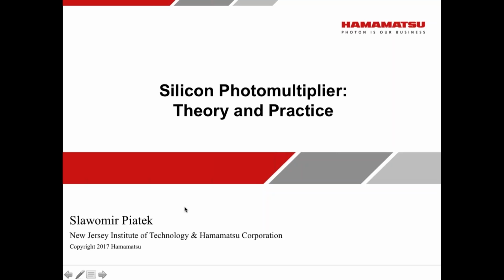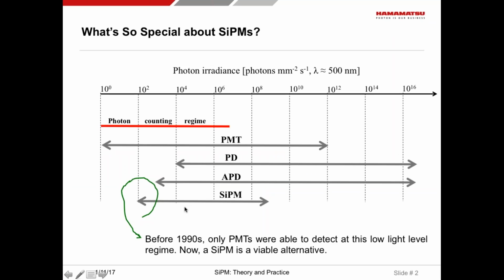My name is Slawomir Piatek, and we're going to spend around the next 60 minutes discussing a very new addition to a family of photodetectors, a silicon photomultiplier, an exciting new device. So what is so exciting, what is so special about silicon photomultiplier? This slide may help us answer the question.